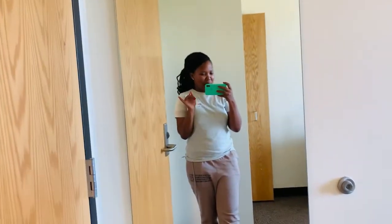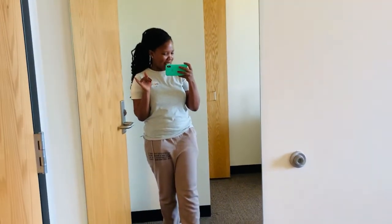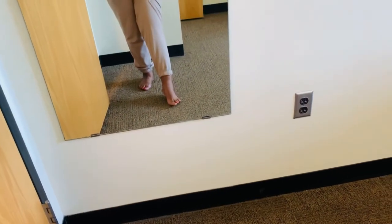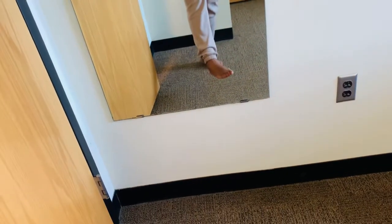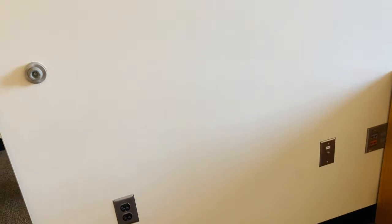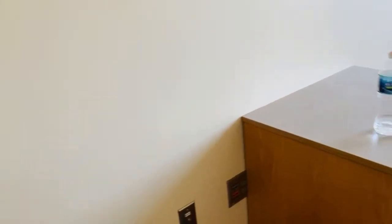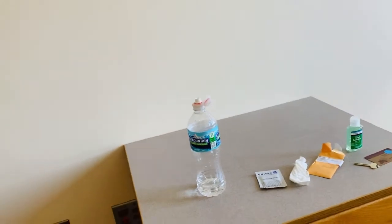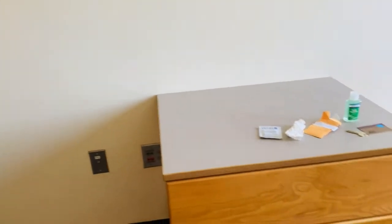If you get what I'm saying, guys, have a look at my feet. Anyway, we have multiple charging places. And as I said, we have not unpacked. I haven't unpacked my stuff.